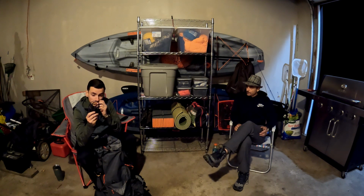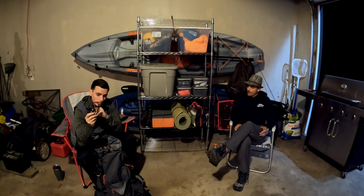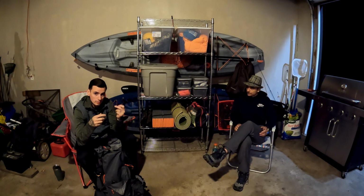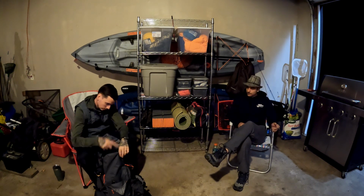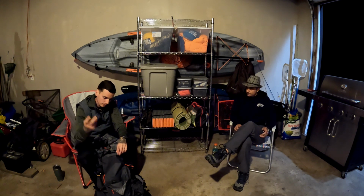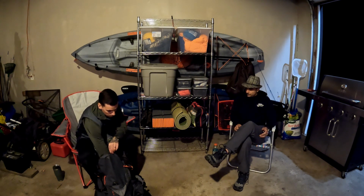Charger. This is for the power pack that I carry. I'll use this to hook up to a solar charger to recharge the power pack, just in case you get a day where we don't get a lot of sunlight or we're somewhere that's very shady. I've got the power pack charged up.